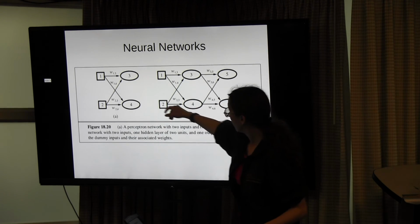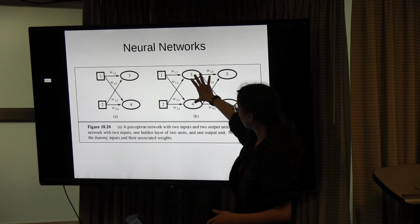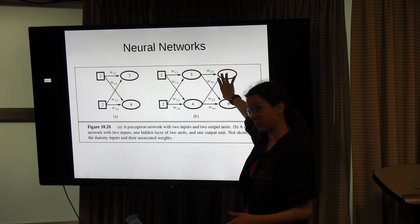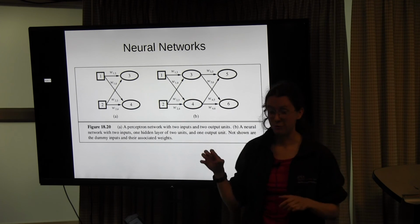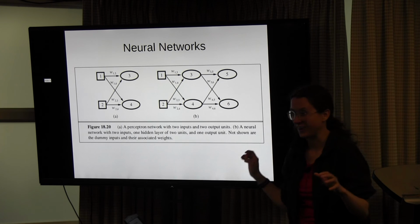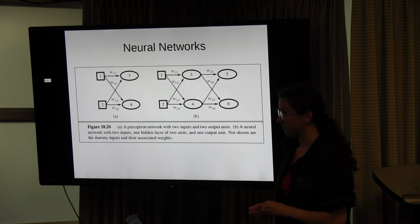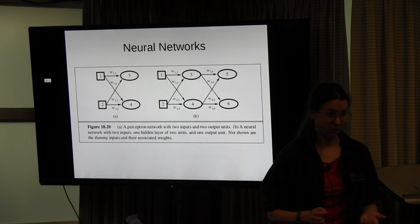So here's one with two neurons, and here's one with a hidden layer. I have my input layer, and then those connect to a hidden layer, and then those connect to the output layer. And just like with transistors, you could wire them up in all kinds of different ways, and you can get the Turing test, right? You can get any possible computation that you want. With these neurons, you can wire them up in many different ways and get many different functions as output.